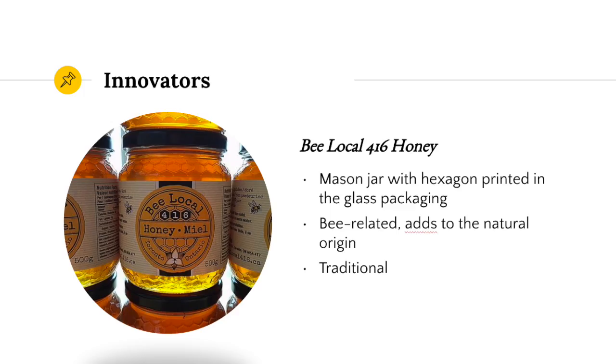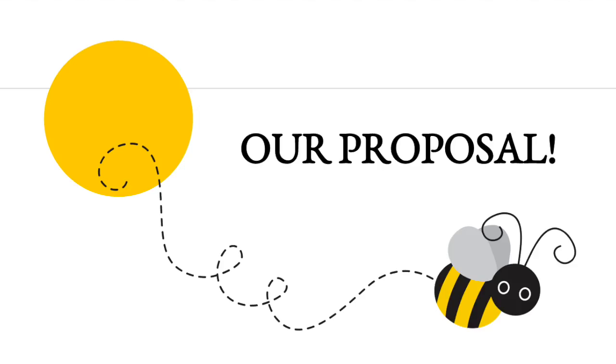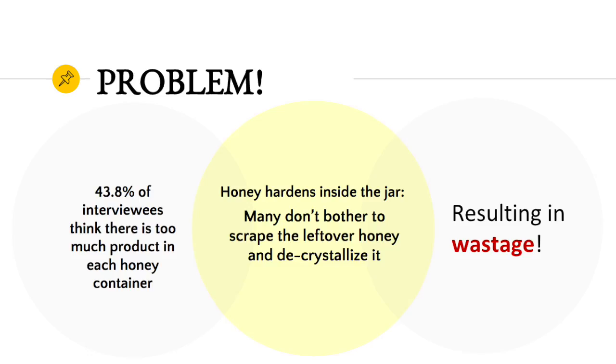Now, modern and sleek packaging are not the only trends that are innovating this industry. Traditional packaging are also a great trend, just like Be Local 416 Honey Brand. Their hexagon engraved in the honey jar really adds to the natural origin of the bees with traditional bee-related theme on the jar. Now let's talk about our proposal.